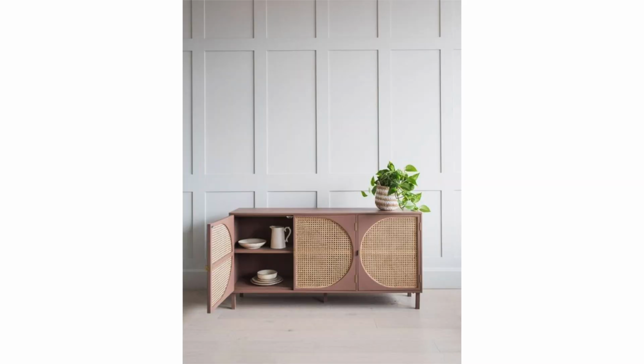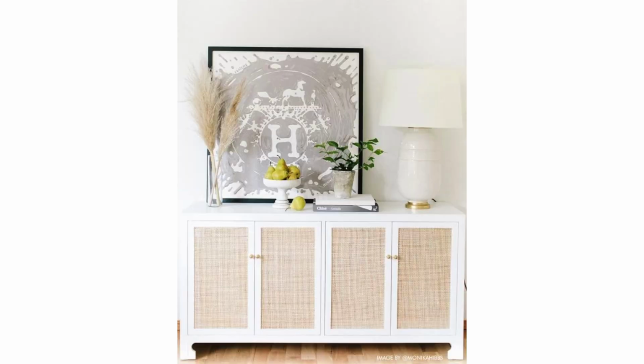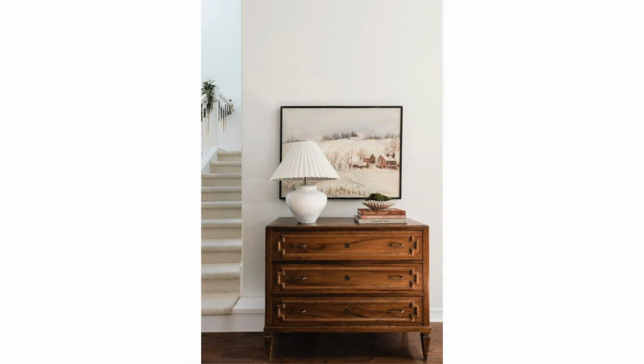Another example, this cabinet is a must-have. Great for additional storage to hide all that stuff we talked about that needs to just go away. But on its own, it lacks softness and interest. That little potted plant should just be the beginning. Adding in a table lamp, a small stack of books, greenery, and the perfect piece of art on the wall creates the perfect grouping of furniture, or as I like to call it, a perfect vignette.